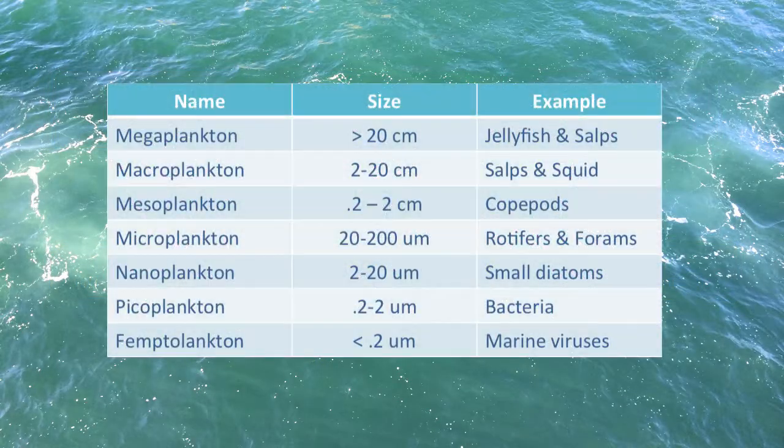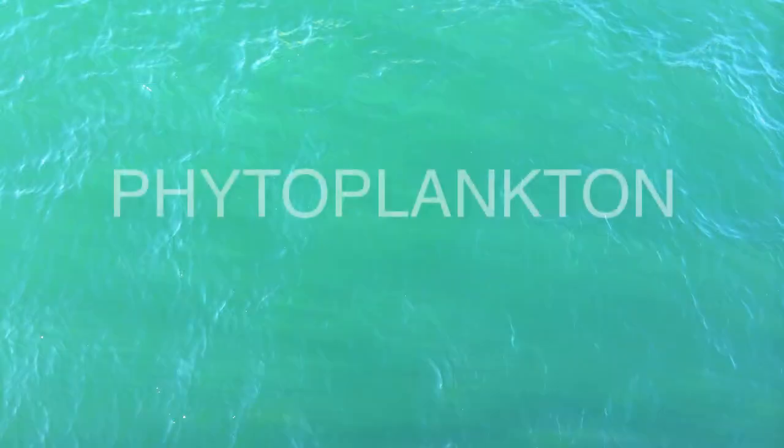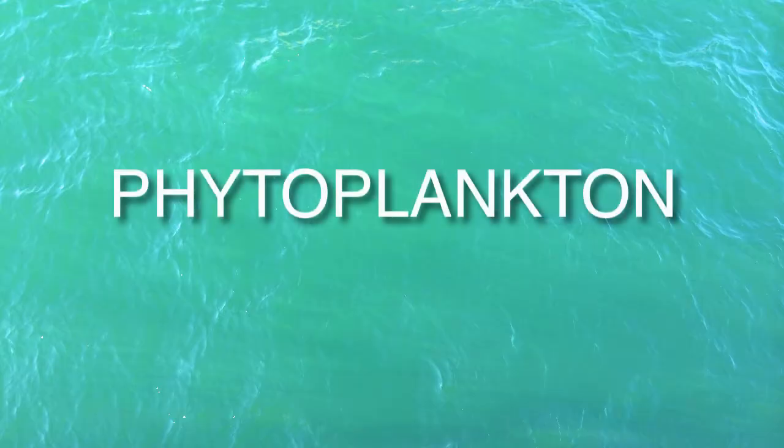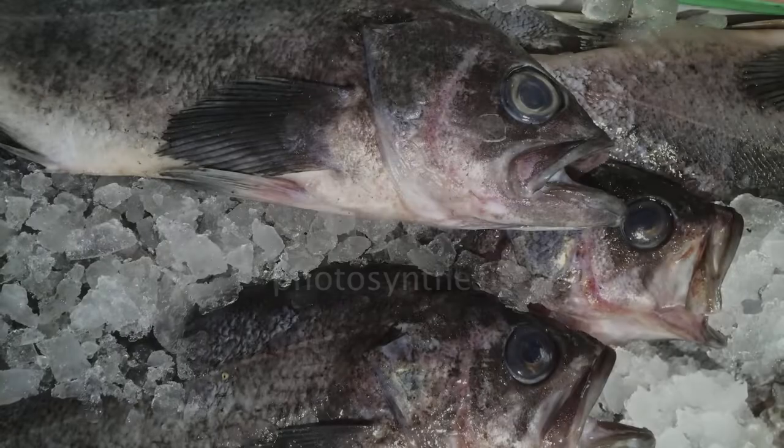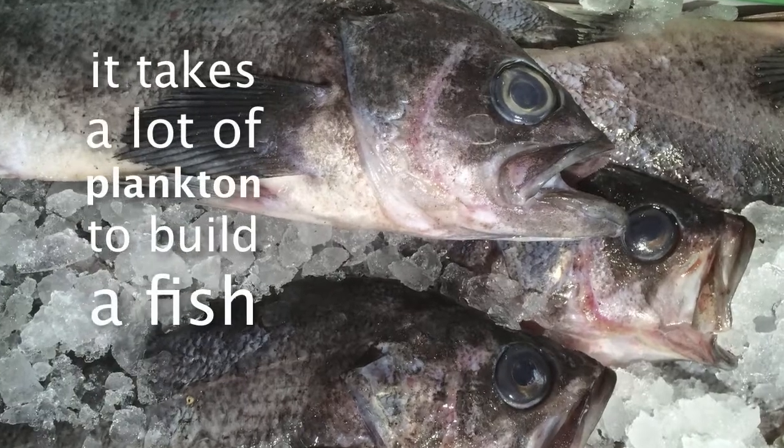Now, plankton come in many shapes and sizes, and it's often surprising to know just how big they can get. As you can see, some of the largest plankton can get to be 20 centimeters in size and constitute the jellies, salps, and cephalopods, while some of the smallest are microscopic. The two smallest groups include the bacteria and marine viruses. We'll start our series on plankton by looking at phytoplankton, in other words, those organisms that produce their own food through photosynthesis. And it could be that 40% of our food source is created from phytoplankton.